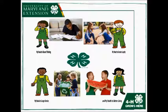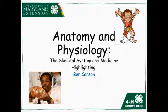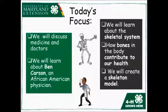In today's STEAM activity, we're going to be talking about the anatomy and physiology of the human body. We're going to discuss the skeletal system and medicine, and also talk about the STEAM professional, Ben Carson. Today's activity will focus on learning about medicine and doctors. We'll also learn about Ben Carson, an African-American physician. We'll discuss the skeletal system and see how bones contribute to our health. Our fun activity for today will be making a skeleton out of pretzels.